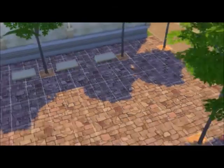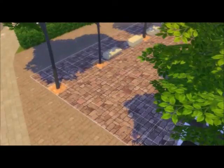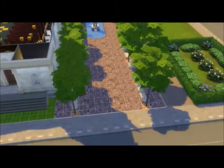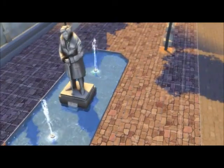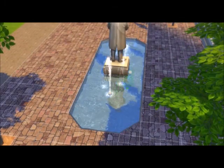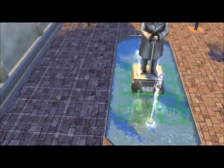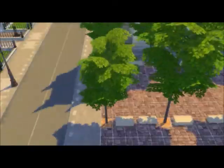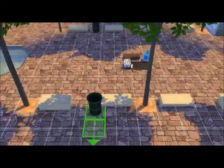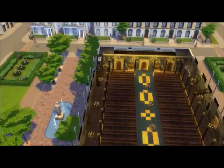The place I'm now building on the side is normally found at the front of the basilica, but as I don't have a lot of space, I'm just gonna put it right beside the church. The place is actually called Place d'Armes.